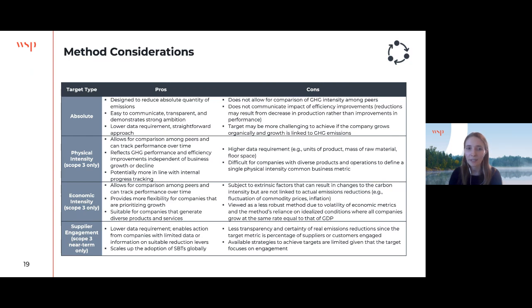Some drawbacks on the economic intensity targets, though, they're really subject to factors that can result in changes to the carbon intensity, but aren't actually linked to emissions reductions. As we all know, prices fluctuate very widely, and we've experienced significant inflation, so that type of economic adjustment is not directly linked to greenhouse gas emissions changes. Additionally, economic targets are also seen as less robust, again, as I mentioned, due to the volatility of economic metrics.